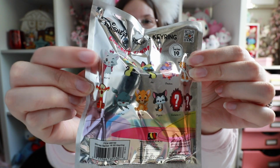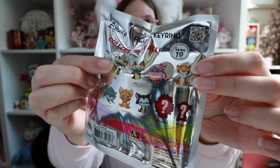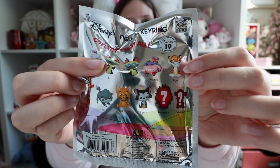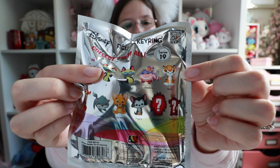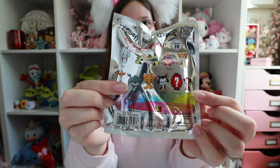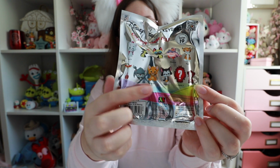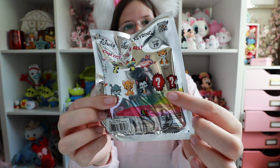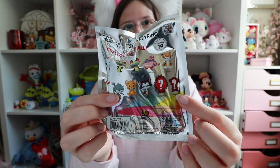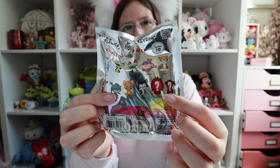All right, so we have Marie, who I would absolutely love. We've got Si and Am, also winners. I love Si and Am. Then we've got Cheshire, Raja, Tigger, Lucifer, although Lucifer looks really cute. Then we've got Oliver, who I love, Figaro, love, and then two mystery ones, which look like two different versions of Simba, possibly regular Simba and Simba with the leaves around him. Oh my gosh, and he is just having a fun time.